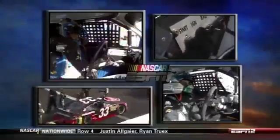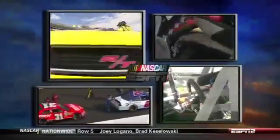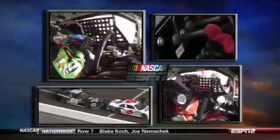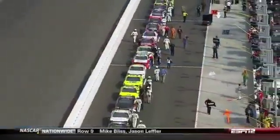Bring it up. Bring it up. Come here. Come here. Fire it up. I think Clint Bowyer's dead. You ready? We're going to use 4725. Just keep it rolling. 725. Take care of your equipment.